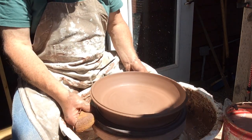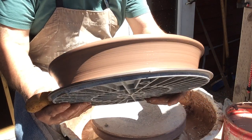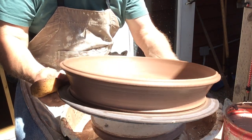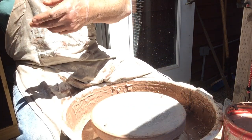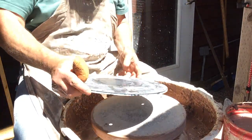Alright, so let's see what we got. Slightly opened up. I could have gone a bit more on that one, and that one's a smooth bottom inside too. I'll make the next one similar but different.